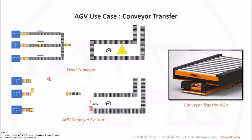Conveyor transfer is a most common application where you are confined by the rigidity of a conveyor. If you look at the top, the flow has to have a middle sorting conveyor and then feeding it to particular lines, which has to be frozen and pre-programmed. And also on the right-hand side, you can see that scenario is just not possible, where the operator has to, say, do a picking or a transfer operation, but he cannot be in between your fixed conveyor lines.